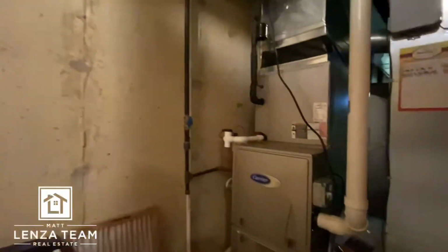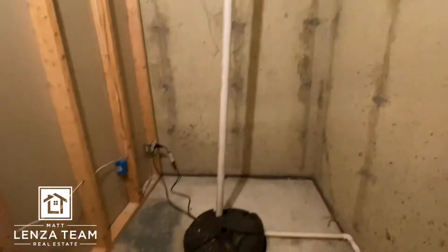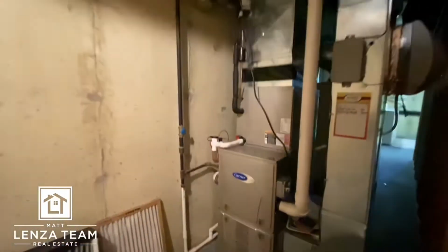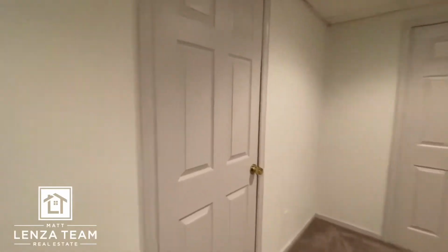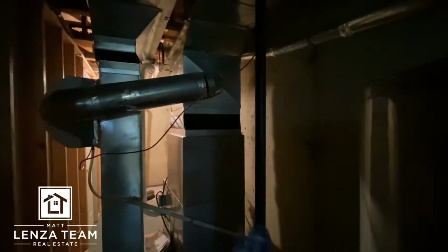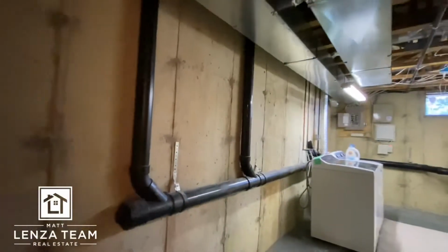So there's the carrier unit. I'm sure it matches outside, but I'll double check. Sump pit area right there. And I could walk you right down here. I'm actually gonna walk you through the finished area. So a door for quick, easy access for all these. Here you go. See the plumbing. The water heater's right there. It is gas fed. GE. We'll get you all the details on that. Spin you around, sneak peek of the laundry.